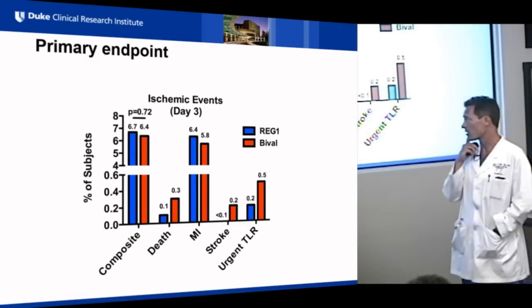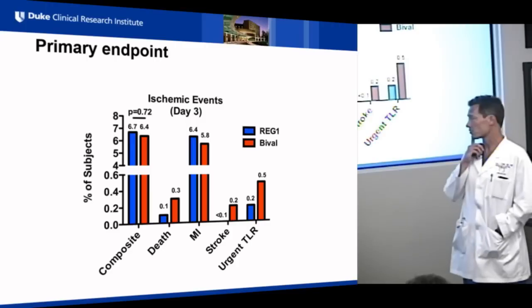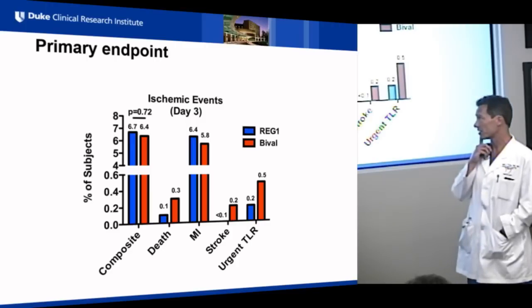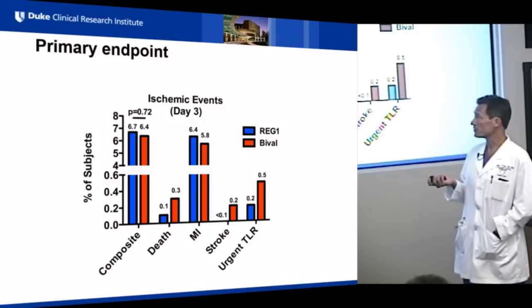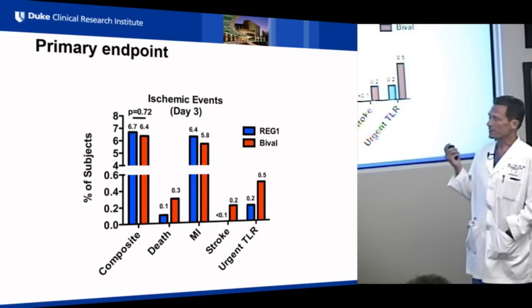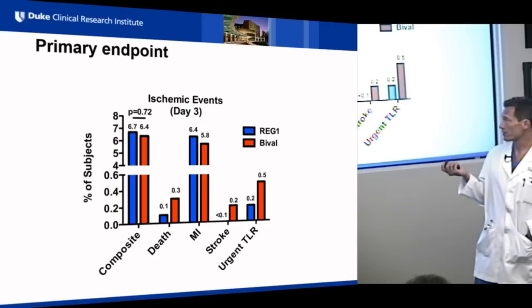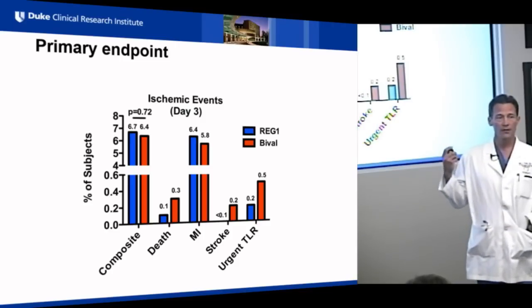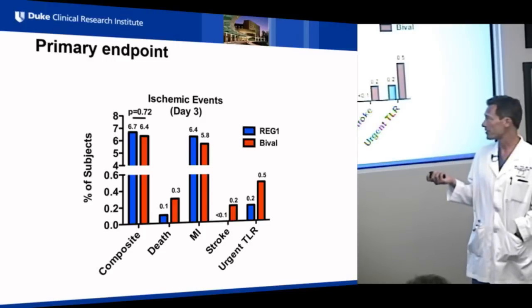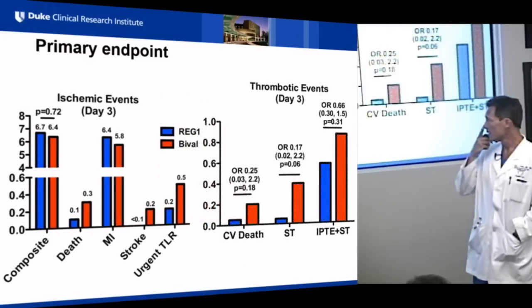So this is the primary endpoint of the trial, which was a composite of death, myocardial infarction, stroke, and urgent target lesion revascularization at day 3. You see that there's no difference in the overall composite between the 2 groups. And you also see that the endpoint is overwhelmingly driven by the rate of myocardial infarction. And these are essentially all type 4A peri-PCI MIs that are detected by biomarker elevations in the time period around the PCI.